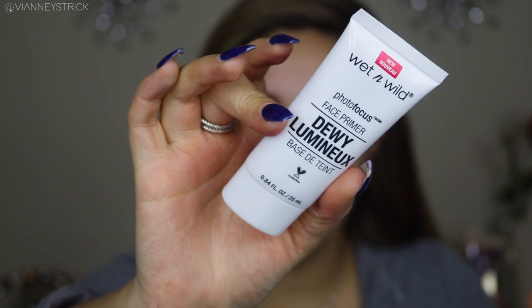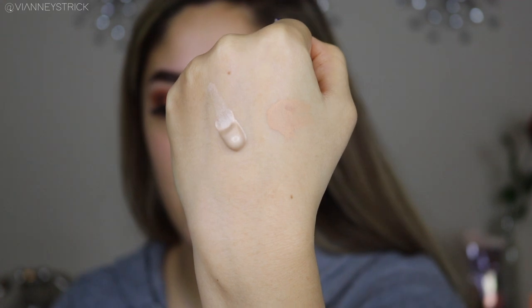This is a Photo Focus face primer, Dewy Luminoux. I don't know how to say that. Oh my god. Luminoux. The Wet n Wild Dewy Luminoux. I'm not gonna say Luminix because I know you're not supposed to say that. Oh, it looks like it has a tint. This is what it looks like. Alright, let's try it.